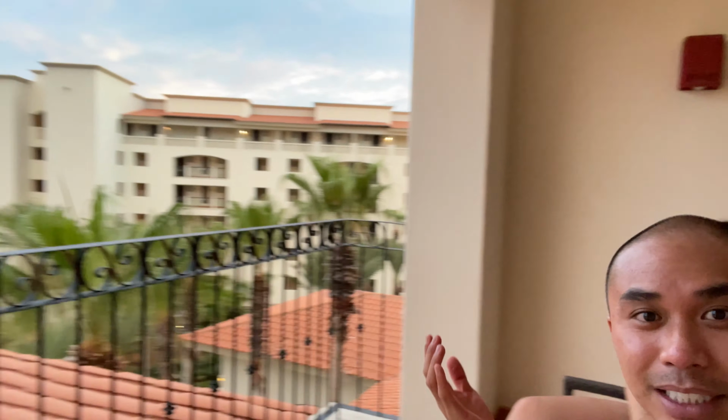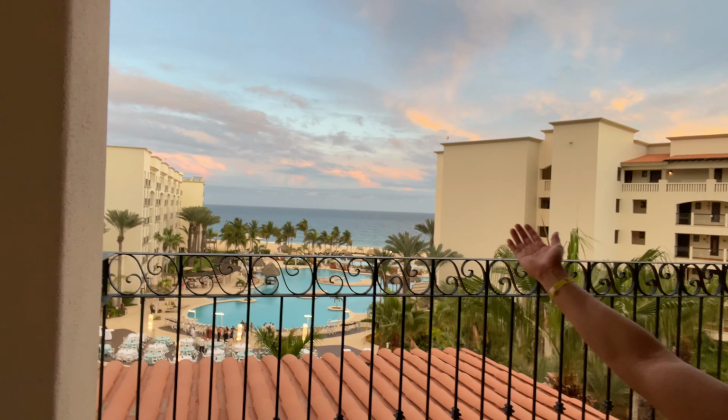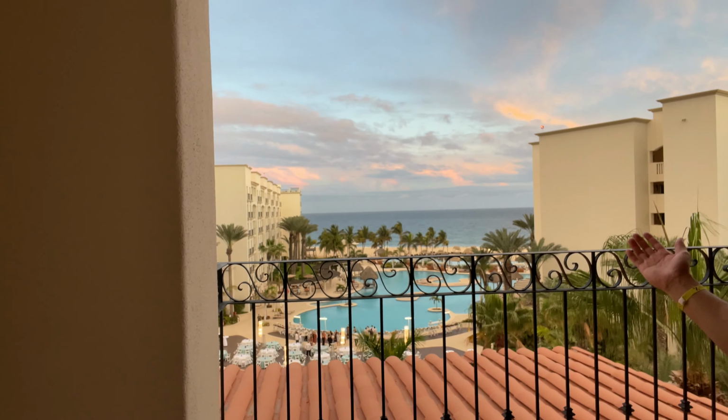Chilling in our balcony because why not? Exactly, we got a bomb view. Look at that view, it's beautiful. And we are... Why not? Did you say wine not?